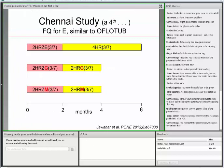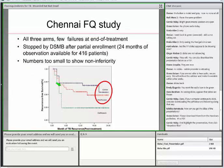I'd like to just very briefly touch on a fourth study, one done in Chennai and published in 2013, where they added gadifloxacin or moxifloxacin in place of ethambutol, so similar to the Oflotub study. And this also used some intermittency, the two test regimens with gadi in place of ethambutol and then continued, or moxi in place of ethambutol and then continued, were both thrice weekly studies. This study was stopped by the DSMB prematurely after only partial enrollment because of inferiority of the test regimens and too many failures at the end of treatment.